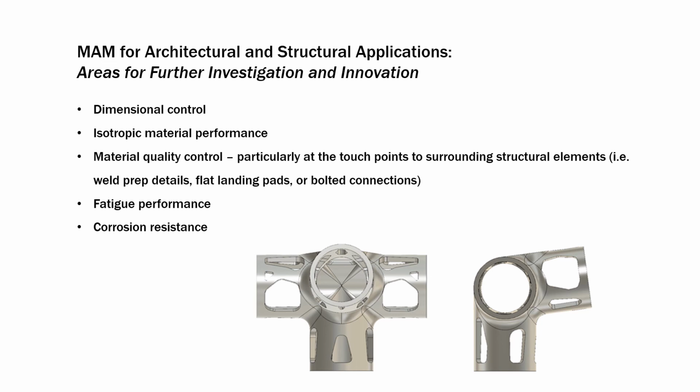Of particular concern when considering MAM part quality control are the touch points, which will likely be machined and must be free of inclusions and other defects that may affect the welding process or compromise the connection performance. Thus, advanced NDE and the ability to perform weld repairs will likely be required in any production MAM part that is used in structural applications, and this is cited as an area of future research that must be addressed before widespread use.